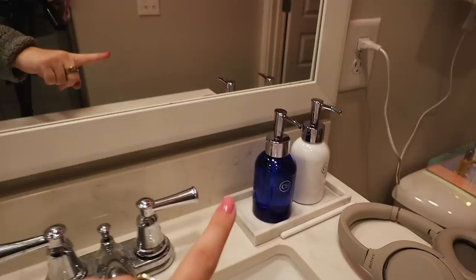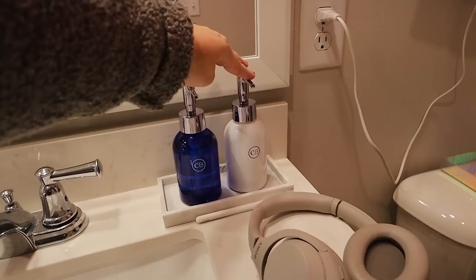Okay, and then I added this acrylic Kleenex box, and then I added these. I actually went on a hunt for some kind of bougie hand soap and lotion things, and I was going to go with the Aesop that everybody really likes, but I just had to go with the Capri Blue.